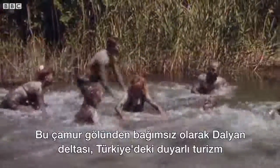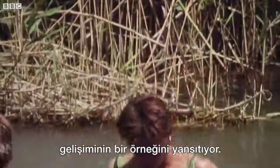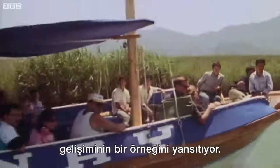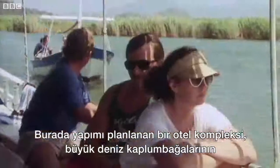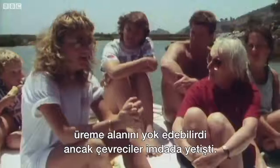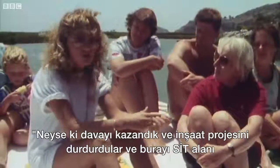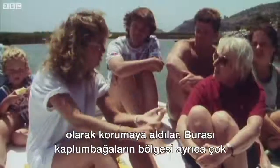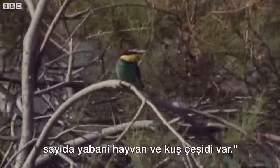Quite apart from the mudlark, this Dalyan Delta itself marks an important part in the sensible development of tourism in Turkey. A proposed hotel complex would have wiped out the breeding grounds of the loggerhead turtle, but thankfully along came the conservationists. Unfortunately, we won the case and they've stopped building it, and they've made this into a total conservation area. There's brilliant, lots of birds, bee-eaters, ospreys, all sorts of kinds of birds here.